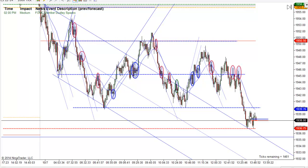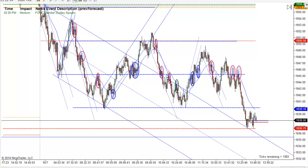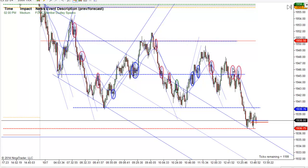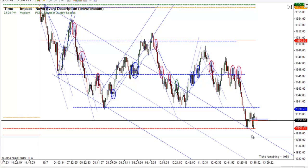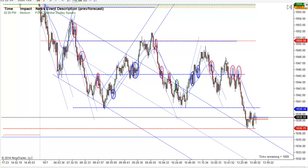Unless you got short today. If you saw this bigger channel and you got short somewhere up here, you probably could have ridden this down. And notice how you got this high and then lower high, lower high, lower high. That's a sure sign that this thing's going lower. I mean, it's just about like standing there on a megaphone and saying, guess what? Don't be trying to get long because look how each new high is lower than the previous one.